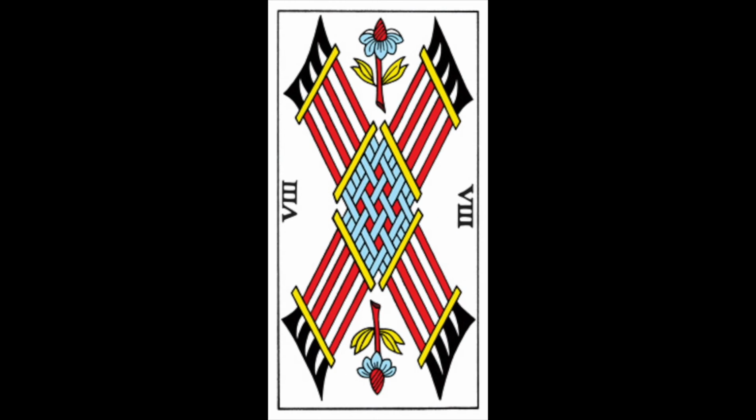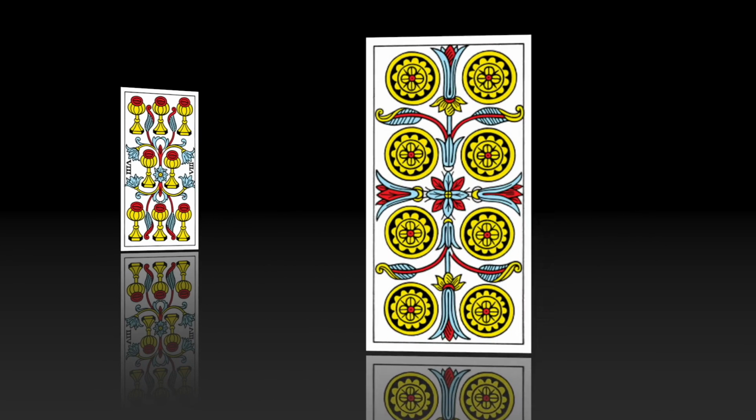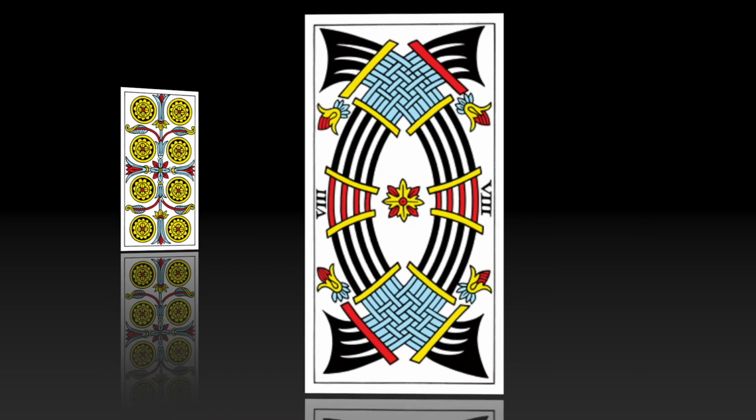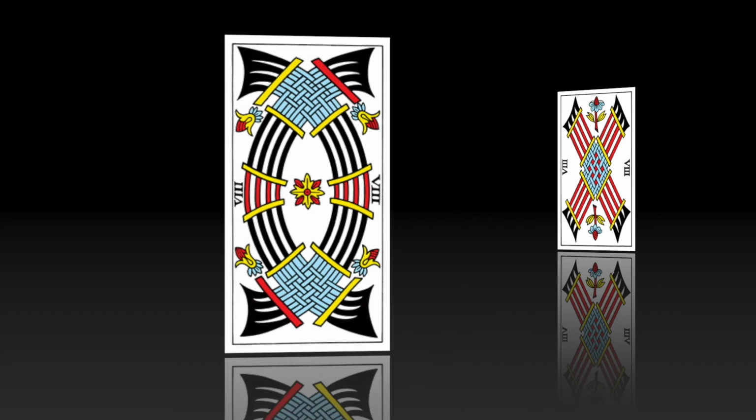The 8s are represented by the planet Mercury. Mercury has so many different facets to it. Mercury can be the quick-moving planet. Mercury can be the intellectual planet. Mercury can be the communication planet. Mercury can be the commuting planet. So there's so many different ways that Mercury likes to manifest. And each of the suits of cards tends to have Mercury manifesting in a different way.